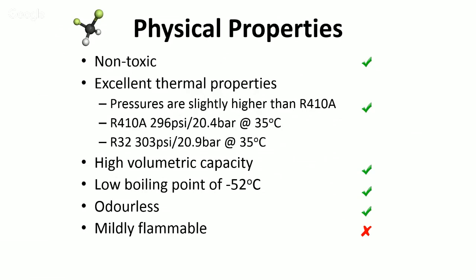R32 has quite a high volumetric capacity, which means it's very efficient at cooling. That means smaller compressors, smaller heat exchangers, and smaller pipe sizes. It's also got a fairly low boiling point of around -52 degrees Celsius. This means we will probably see it in refrigeration applications in time, because it is quite a useful refrigerant for low temperature work. It's odorless as well.